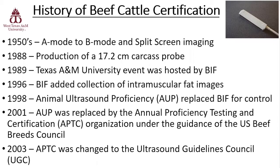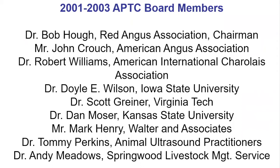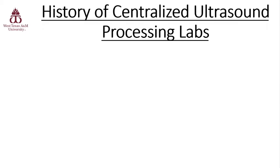But we've always been governed by someone. And if you look at this name here, this old document I found in a file, the very first APTC transitioning into UGC, Scott Griner, sitting right there, was on that first group. I put that up there just to show the great minds that were involved in getting this where we are today. And again, where you're getting 12% of your cattle grading prime, I think that's pretty darn impressive in the beef industry. And it's really neat how this has all happened.